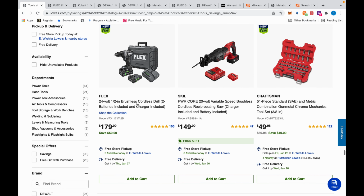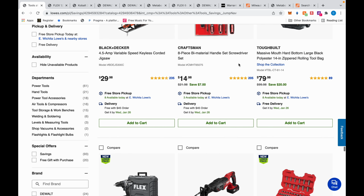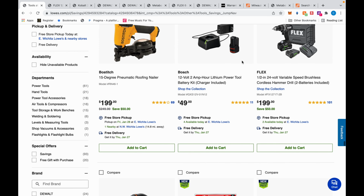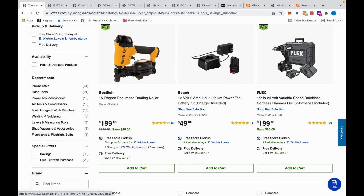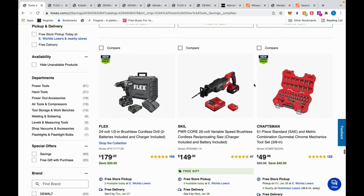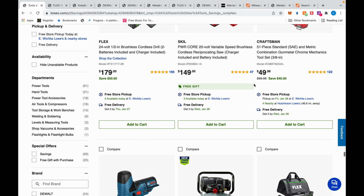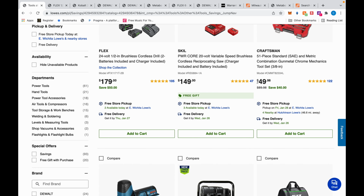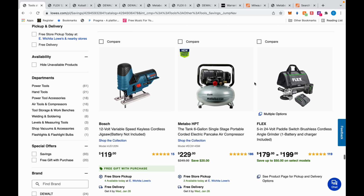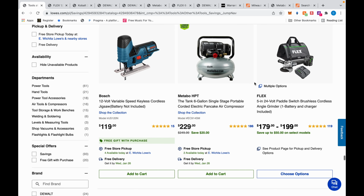Okay, here's the other one. This is just a regular drill for 179. If you're going to get a Flex and you need a drill, don't get that one for 179. Just spend an extra 20 and get the hammer drill, so you have that hammer function if and when you need it. Chances are there'll come a day where you need it, and then what, you're going to go out and buy a whole other one? Don't do that. Just get the one for 199. I don't even understand why people make just regular drills anymore. They should all be hammer drills.